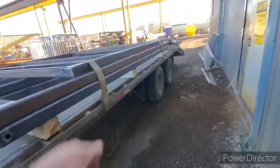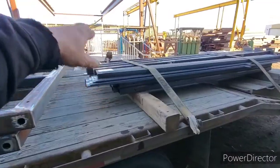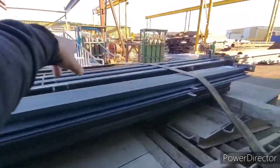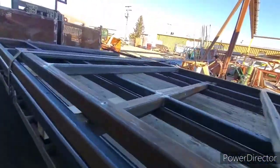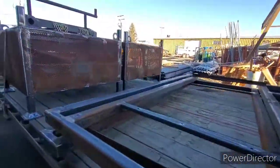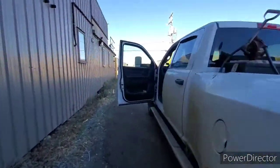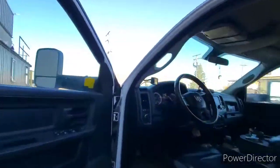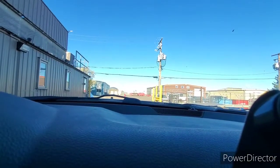Got these frames, a lot of flat bar and some other tubing and a couple little grate frames on the other side. Nice little load, actually. To my knowledge, everything is on, everything is strapped down. And we're back to the grind. Let's make her happen, get her on the road.